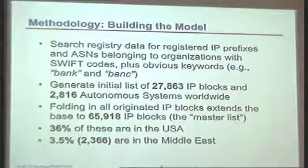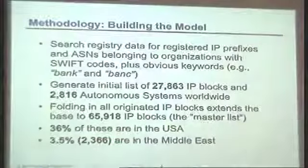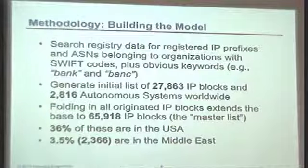Very briefly, the way we built the model is interesting. It is just a model, and it's not a perfect one. This is maybe a Gen 1 of a more perfect model. We basically went through all the registries looking for people who had financial keywords in their organization strings, like bank. Bank is a good word because it's cognate across so many languages. We also looked up everybody who had a SWIFT code. SWIFT is the online system for doing payment transfer, and by and large these are all people who need to move a lot of money very frequently. That's a pretty good substitute for the financial industry.